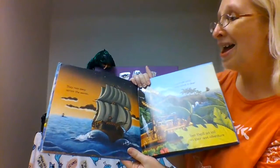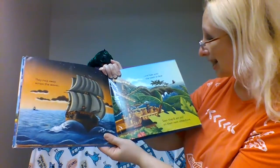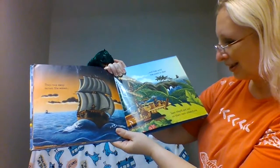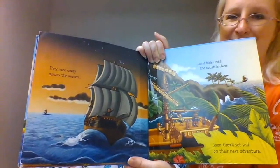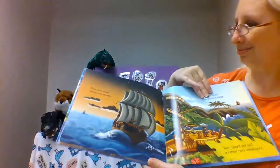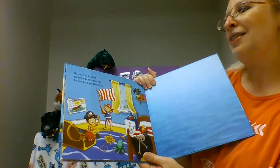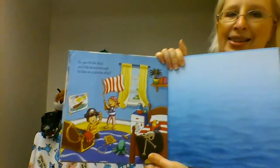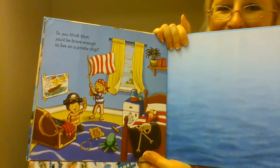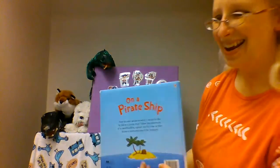They race away across the waves and hide until the coast is clear. Soon they'll set sail on their next adventure. Do you think that you'd be brave enough to live on a pirate ship? What do you think? And that's the end of our story.